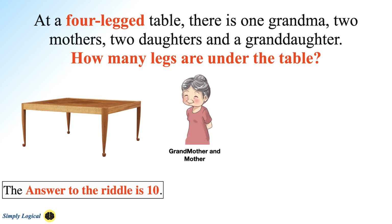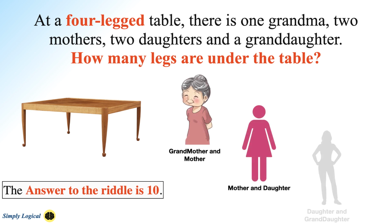To cut a long story short, there are three people sat around the table. Let me explain how. The riddle says there is a grandma, two mothers, two daughters, and a granddaughter at the table. However, it doesn't state that there are six people. In fact, there are only three people sitting at the table: a grandmother, her daughter, and a granddaughter.